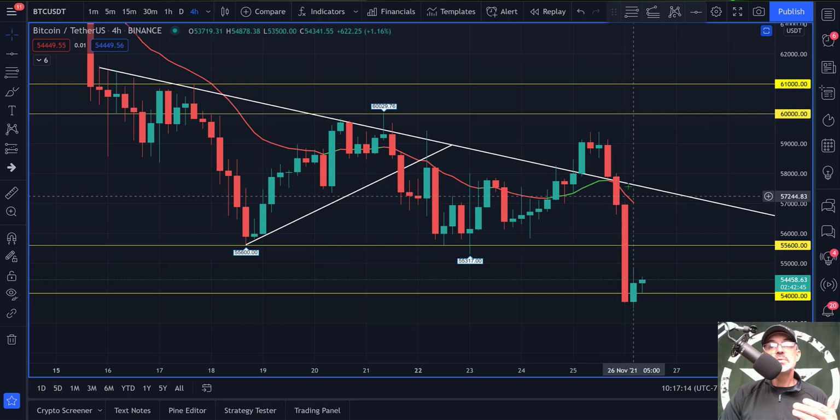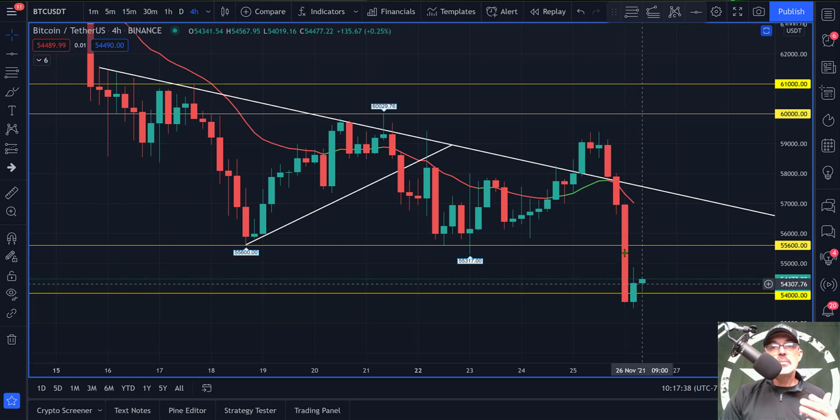And unfortunately, this move took place while I was sleeping, so I did not get the opportunity to go short. I definitely would have on the close of this candle. This would have been a no-brainer short, and if any of you got in on that, congratulations. However, the Bitcoin bulls do appear to be holding the line.